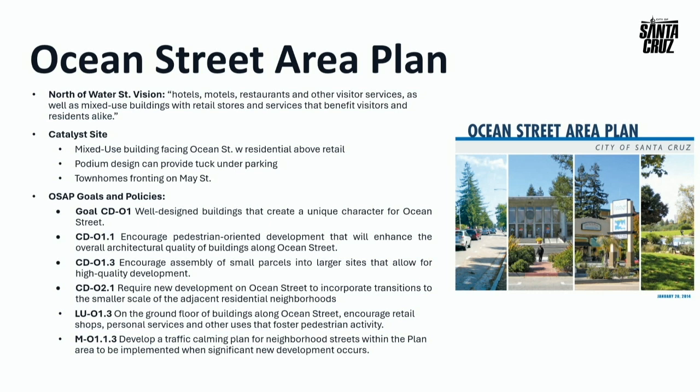And those catalyst sites basically provide descriptions in the Ocean Area Plan that give examples of what is possible for those locations. It's not binding, but certainly in this case, in terms of the description that's provided in the Ocean Street plan, it's a mixed-use building facing Ocean Street with residential above retail. Podium design can provide tuck-under parking, townhomes fronting on May. So it's meeting all the requirements and ideas that were involved in terms of those catalyst descriptions for the catalyst sites.